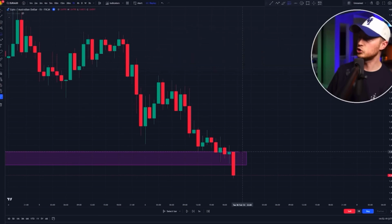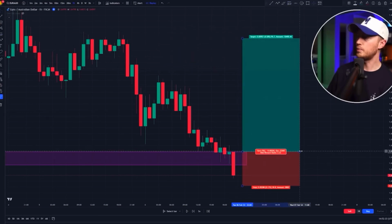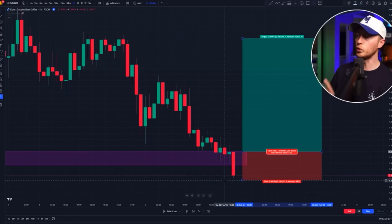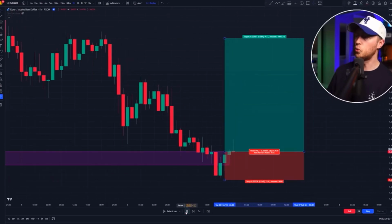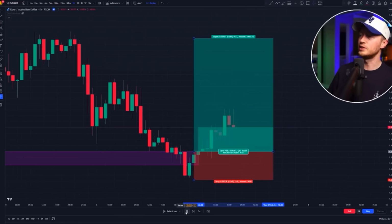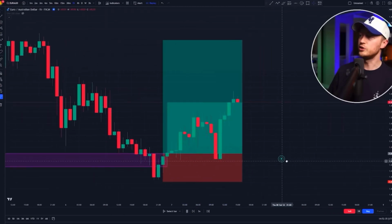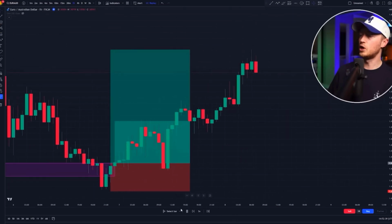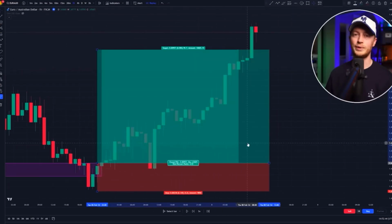So we would set our trade right here, set our take profit up like that. We'd put the stop loss below this candle right here, and then we're going to enter the trade on the way up when we exit the demand. You can see that's exactly what happens here, and this trade is playing out, starting to push up and eventually going all the way up to my take profit right here.